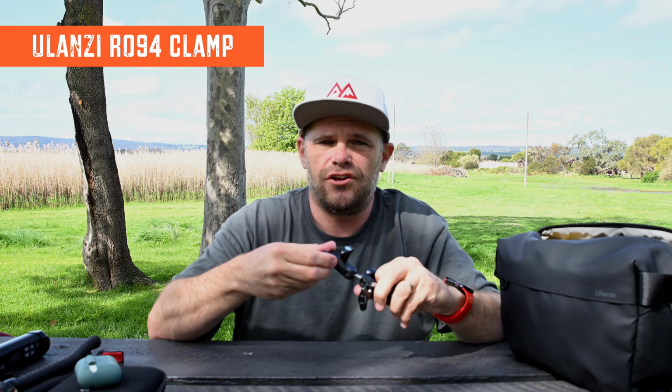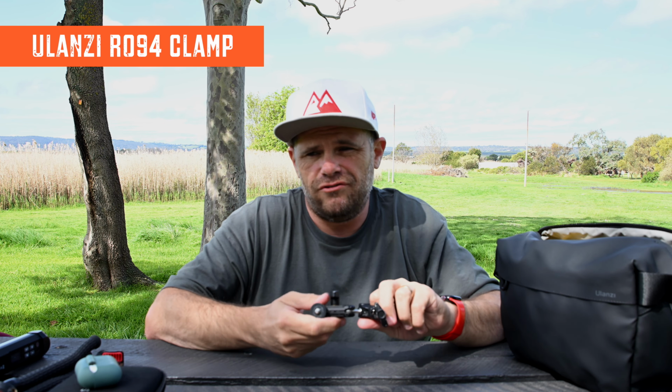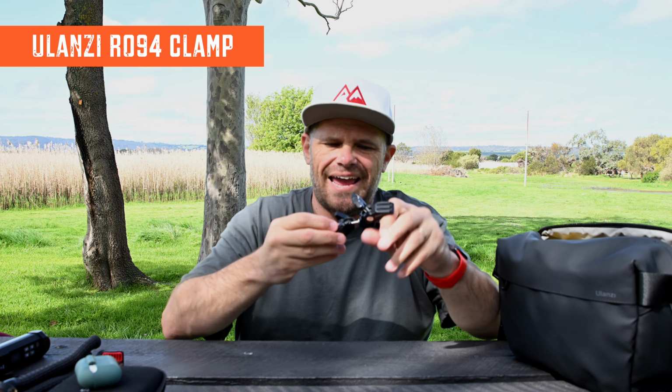Oh, clamp. I put the clamp in because the clamp can clamp to your tripod and then can hold a microphone or a light or a monitor or your phone or anything you like at any angle you like.